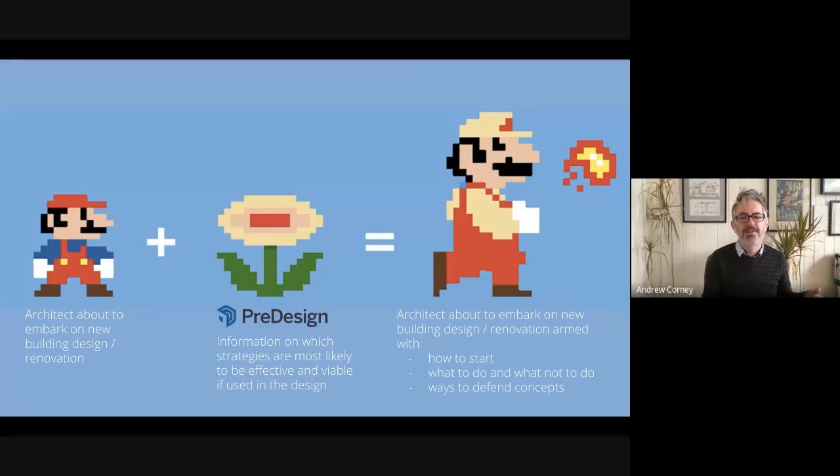And combined with the PreDesign product, we're hoping that we can transform or empower that person so that, embarking on that project, they're armed with how to start, good design strategies, what to do and what not to do, and ways to defend their design ideas. So this is how we're hoping that this product is going to arm and improve the capabilities of our customers.